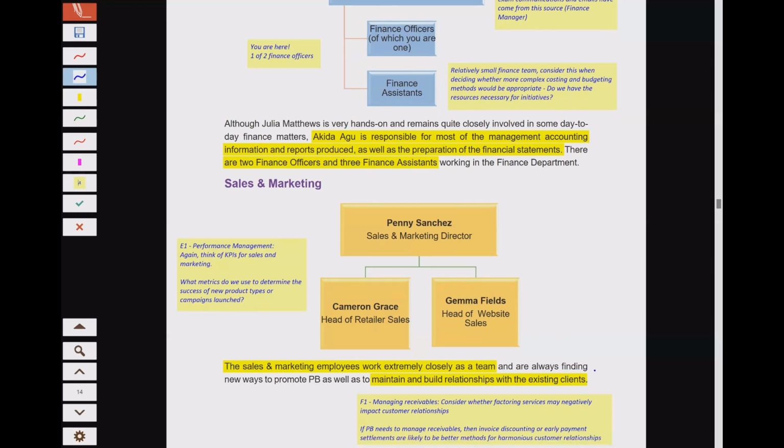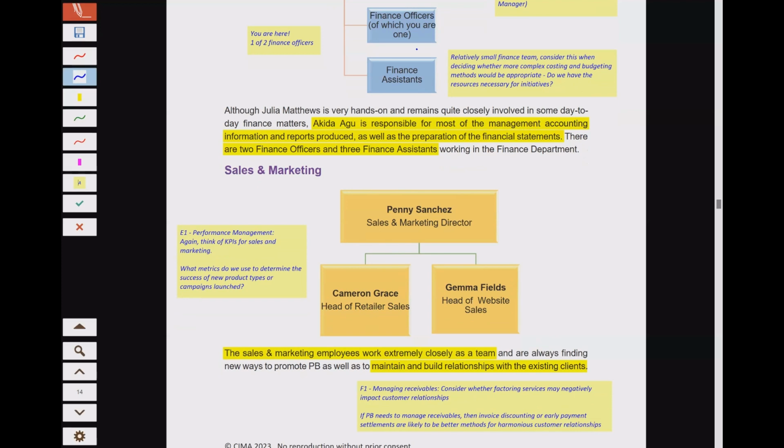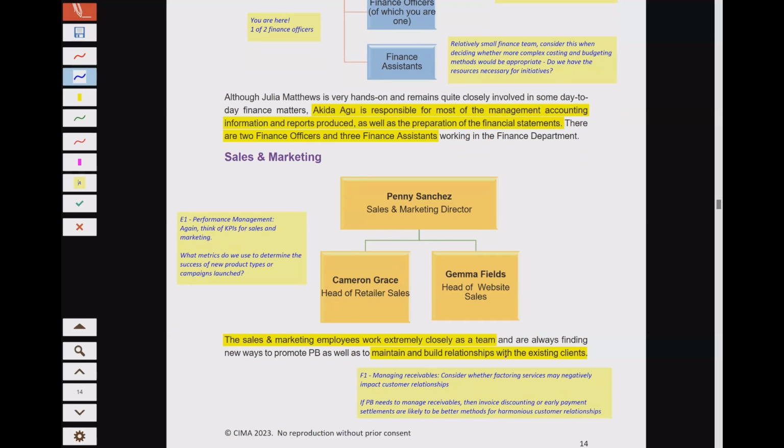Yes, so they work closely as a team, and yeah, builds relationships, existing clients. So this is how important our customers are to us. And remember, we've got some big customers, supermarkets, things like that.